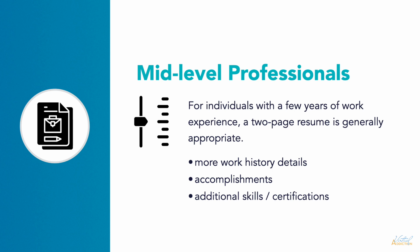For individuals with a few years of work experience, such as mid-level professionals, then a 2-page resume is generally appropriate. This allows you to provide more details about your work history, accomplishments, and additional skills or certifications that you've acquired.